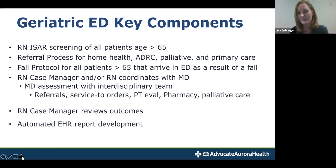We do a TUG test, a Timed Up and Go test. We meet with our physical therapists. They may do a consult in the ER, and then we provide an outpatient resource, whether it be outpatient PT or a home health physical therapy order, or maybe even transition them to a skilled nursing facility straight from our emergency department to a skilled facility.